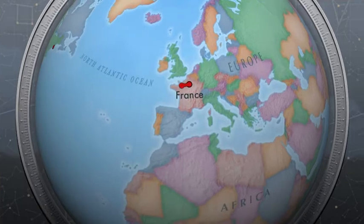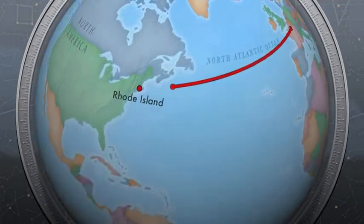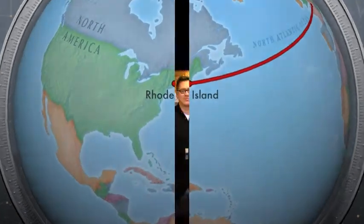What's Cooking takes you on a trip from France all the way back to Rhode Island for Steak Diane.